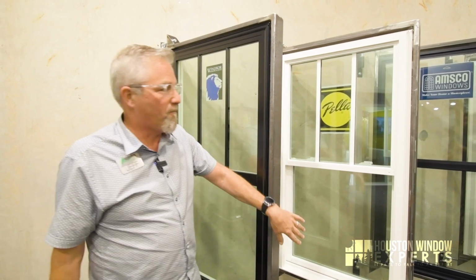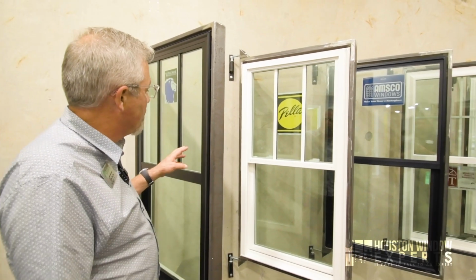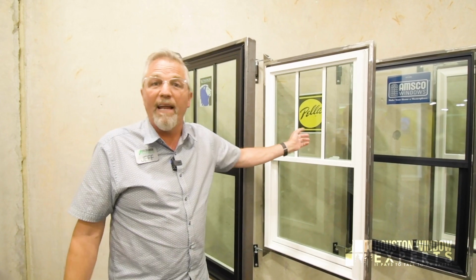Now Pella. You've heard of Pella, right? I mean, Pella's been around for, I don't know, was it George Washington had Pella windows, I think, in his cabin. Pella is actually about 40 miles away from Windsor. Windsor's made in Des Moines, Iowa. Pella's made in Pella, Iowa. And you'll see some cross-pollination there.